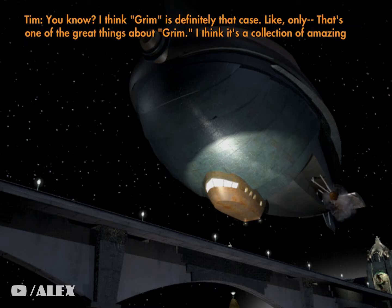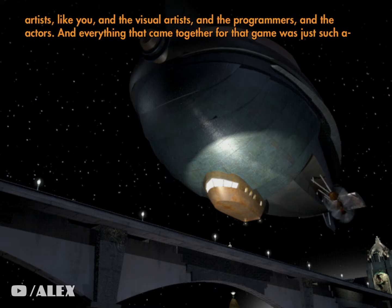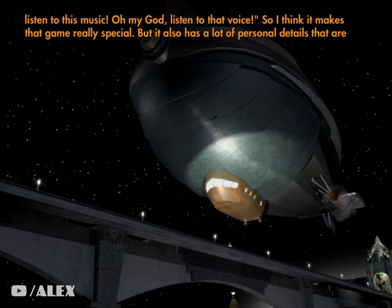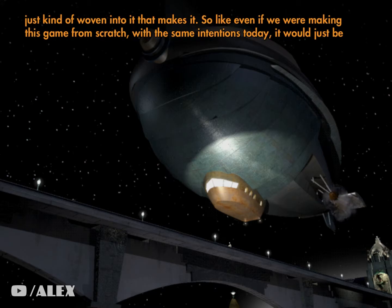I think Grim is definitely that case. That's one of the great things about Grim. It's a collection of amazing artists like you, and the visual artists and the programmers and the actors, and everything that came together for that game was almost an overwhelming distraction of amazing artists coming together. Like, oh my God, look at that background. Oh my God, listen to this music. Oh my God, listen to that voice. So I think it makes that game really special. But it also has a lot of personal details woven into it, so even if we were making this game from scratch with the same intentions today, it would be completely different.